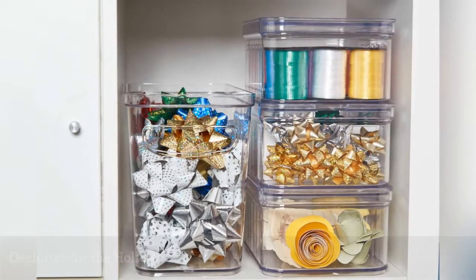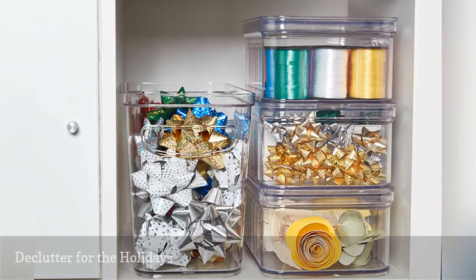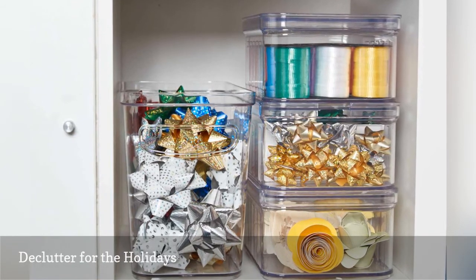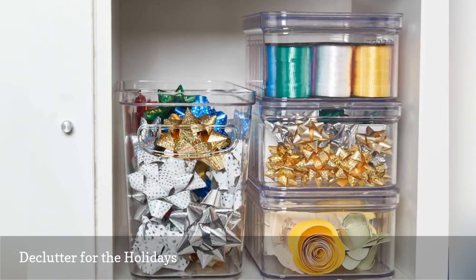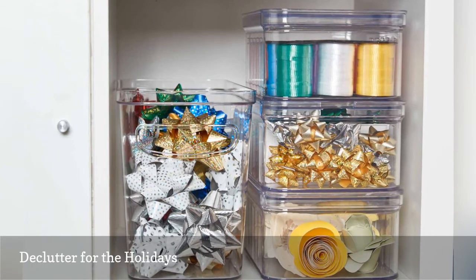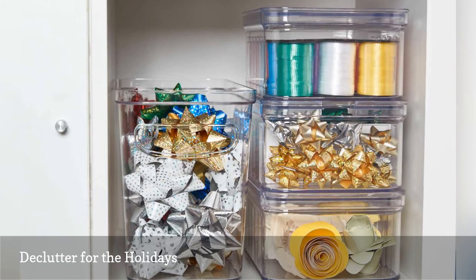Plan a clutter-free Christmas by giving away ornaments and decor you haven't used for years. This also goes for wrapping paper that you haven't used for a few years. Also, go through your inventory to see what you have and plan to use before heading out to buy more bows and ribbons.